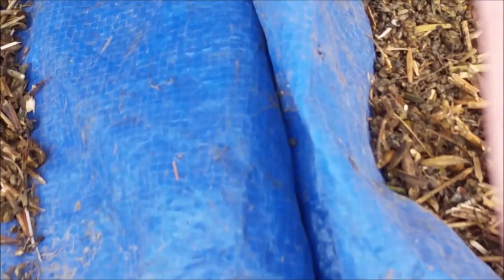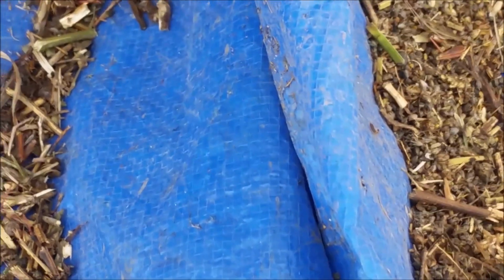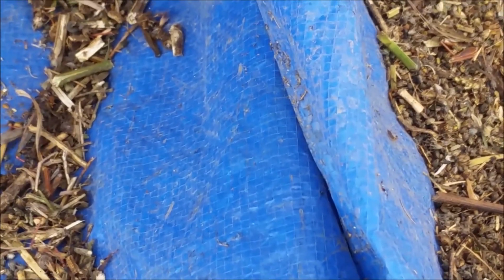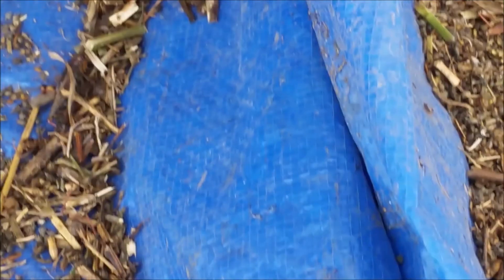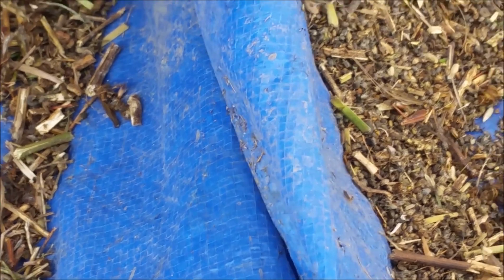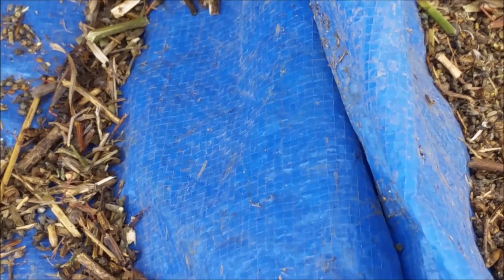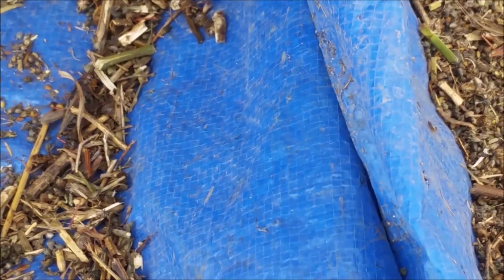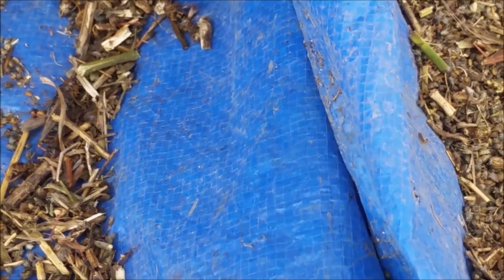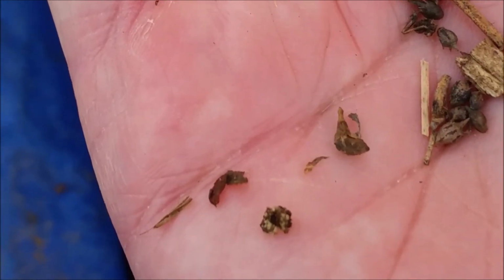So I can see the coily parts that were part of the buckwheat seed. And looks like there's a little bit of grass seed in here. I don't know what all the different seeds look like, but I know the little spirally curlies are the buckwheat. And when they're green, you can't really see what the seed looks like, but these smaller round pieces look like the buckwheat seed.